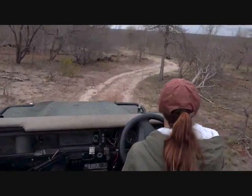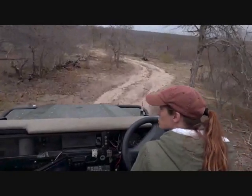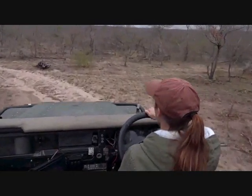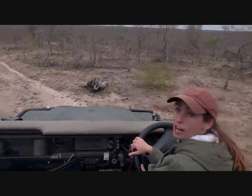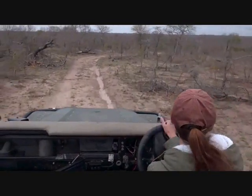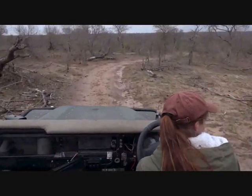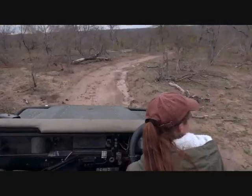Perhaps it's best left to the imagination, or indeed how many leopards we drive past. I'd love to know the total of leopards that I've driven past in my lifetime in the bush. It must be close to 100. When they don't want to be seen, they don't want to be seen.